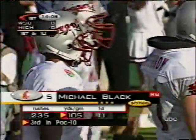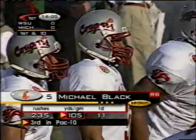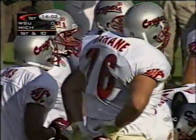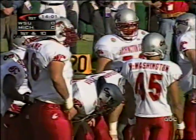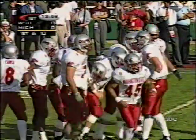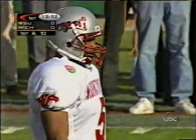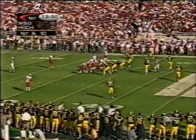Both coaches on both teams talked about the importance of Michael Black. The Cougars coach, John McDonald, said that he is one of the important players. He has to have a big game today. And Jim Herman, the defensive coordinator, says we can't forget about Michael Black.